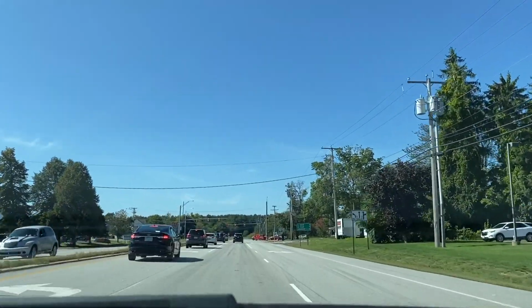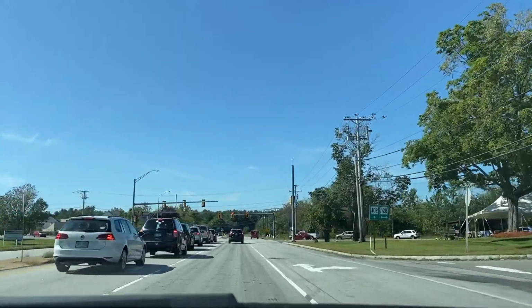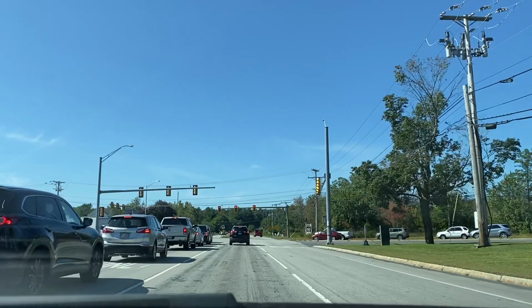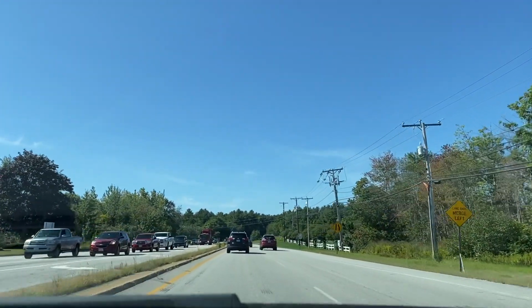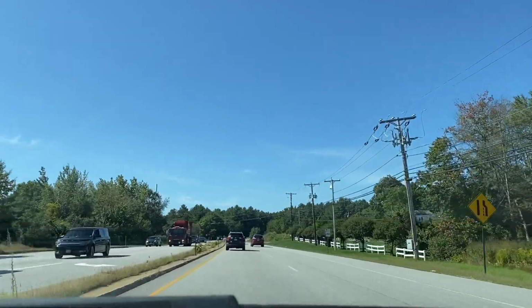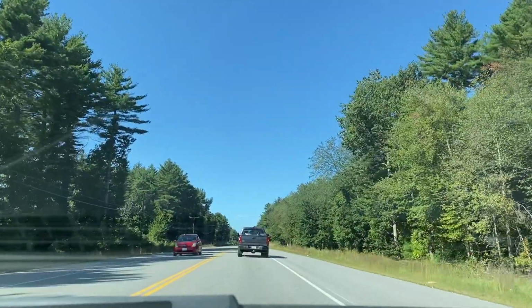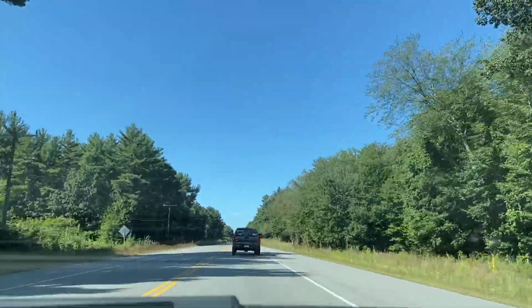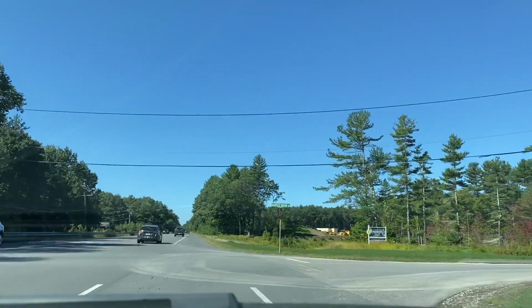Just ahead is Mammoth Road, the street that we initially came from when we turned left onto Nashua Road. If we were to turn left on Mammoth Road and continue going straight, we'd eventually end up in Windham. If we were to continue straight until the end of Route 102, we'd eventually end up in Hudson. Just ahead, we're going to turn right onto Harvest Moon Road to explore a newer housing development.